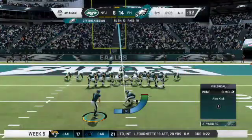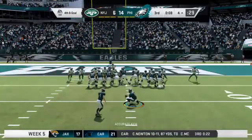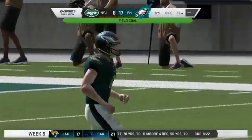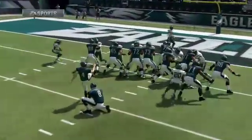So on comes the Eagle kicker, Jake Elliott, on 4th down. From the right hash here, should be an easy one. And Elliott puts this one through. And that will extend their lead here to 17-6. A good drive gets them inside the 5, but they could not punch it in.